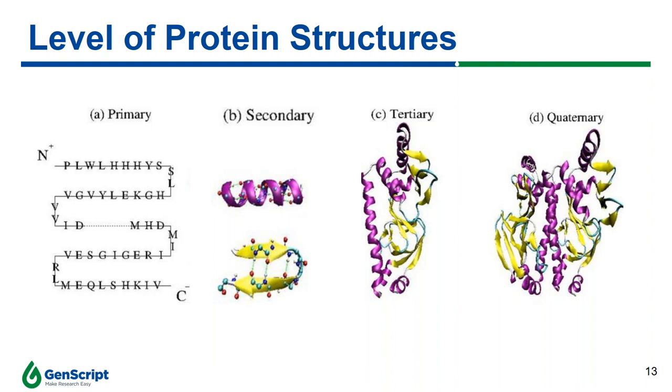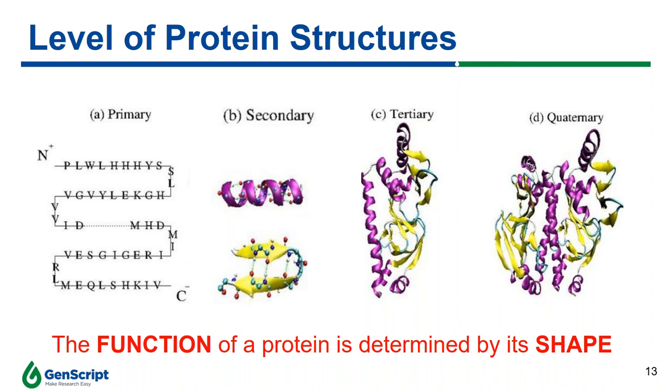The tertiary structure describes how regions of the secondary structures fold together, that is the 3D arrangement of a polypeptide chain, including several beta helixes, several alpha helixes, beta sheets, and any other loops. The quaternary structure describes the arrangement of the individual polypeptide chains held together by the same forces and bonds in a stable complex to form the complete protein. And the function of a protein is determined by its shape.